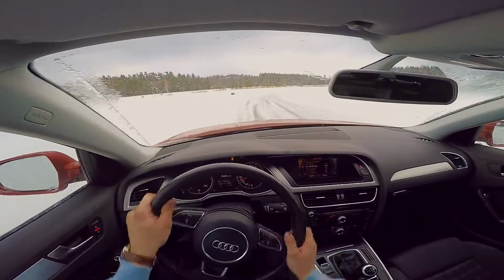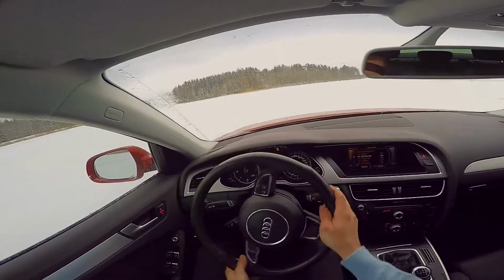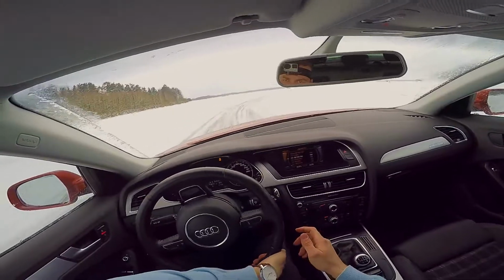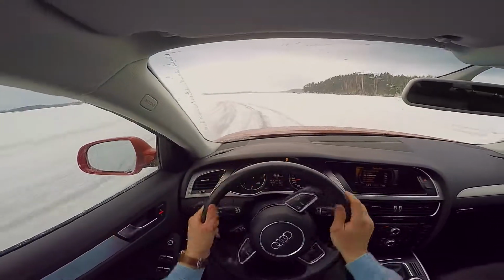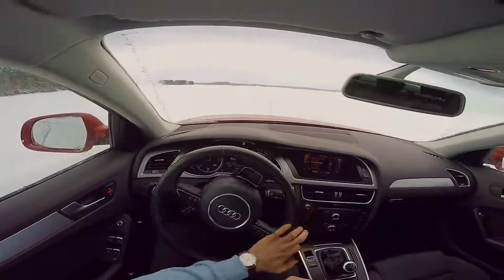Would I get this engine if I had the choice? Actually, you know what? Why the hell not? For a diesel, it's really not that rattly. It's super economical, and with the all-wheel drive combo Quattro, it's a really great car.